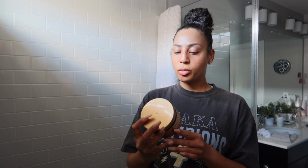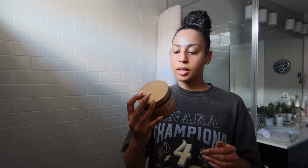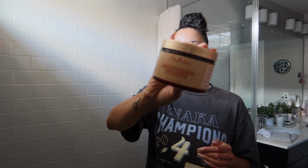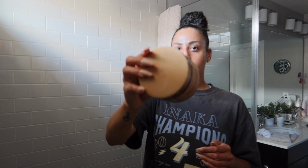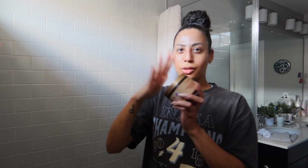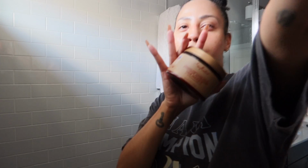So this one is the Shea Moisture Intensive Hydration Hair Mask with jojoba oil and fig extract. It's super thick and creamy and it smells really good. So I highly recommend this. I'll link these products below. As you can see, we go in with this. I use this leave-in conditioner as well. So that's why I was like, ooh, let me try the hair mask. And my curls love this.